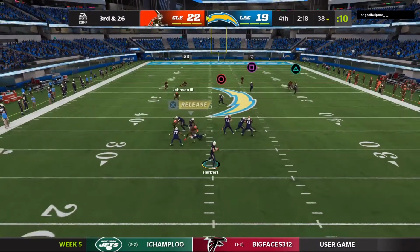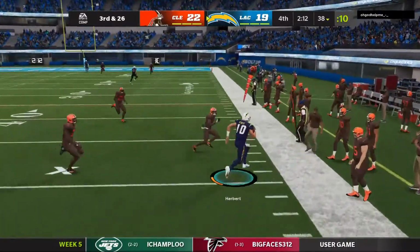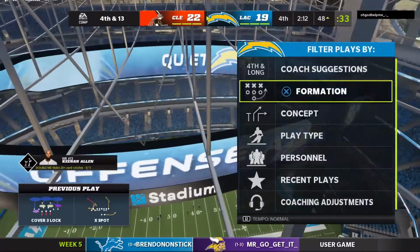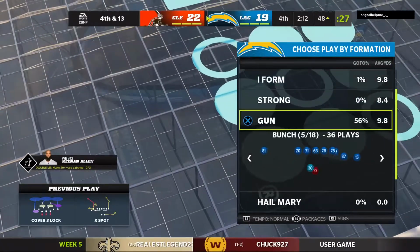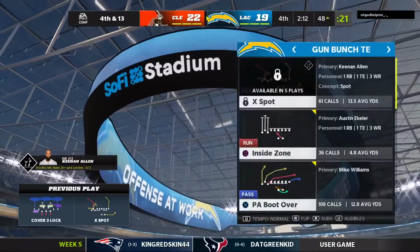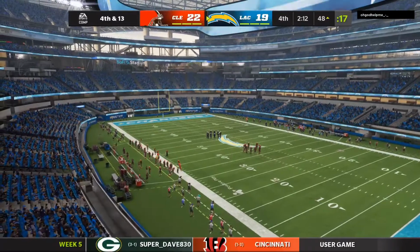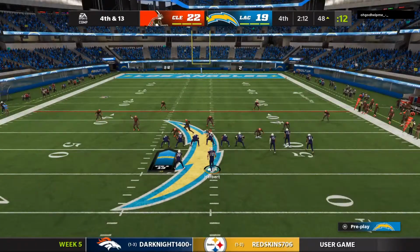Now Herbert with it, looking to pass. Escaping the pressure right. Room to run past midfield. And he'll take this to the other side of midfield before going out of bounds. That scramble good for 13 yards, but not good enough for a first down. It's 4th. A field goal gets them closer, but they say no thanks. We want the lead.